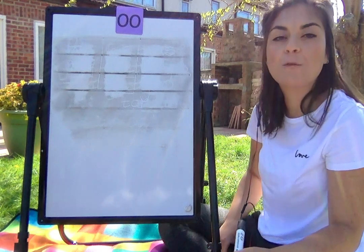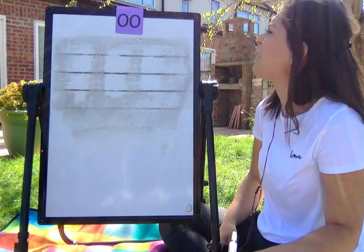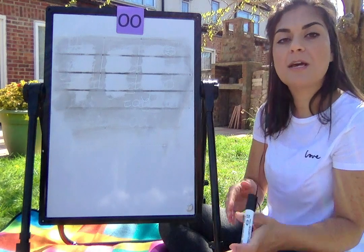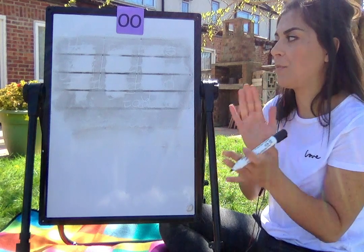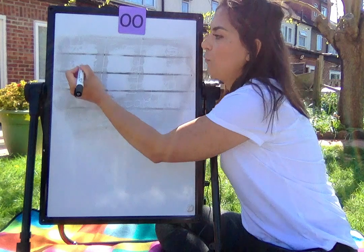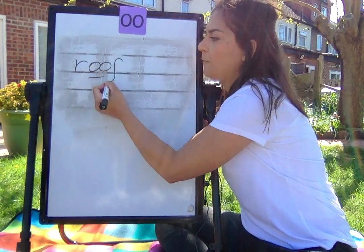Okay, we're going to write rooftop. Like my cat is on the rooftop. Rooftop. Let's break it up. Rooftop. What's the first part? Roof. Let's sound that part out first. R, oo, f, roof. R, oo, f, roof.